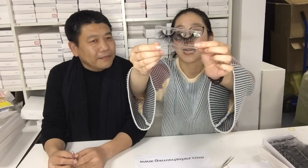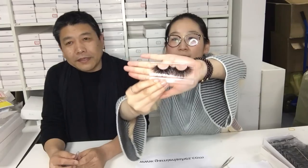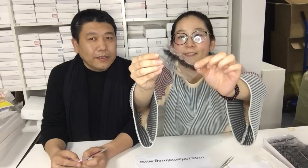This is 25mm Mink Lashes, DH005. It's a long dramatic style. So you are showing our audience the front look and the side look. It's more fluffy. We're quite pretty eyelashes. And how about its quality?